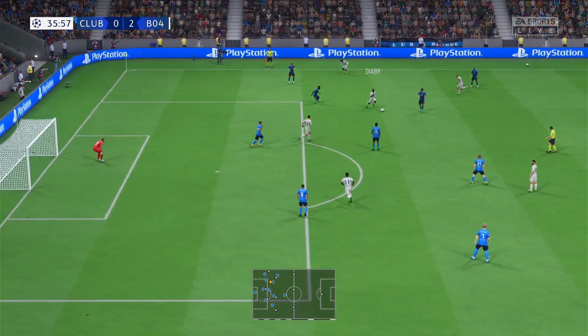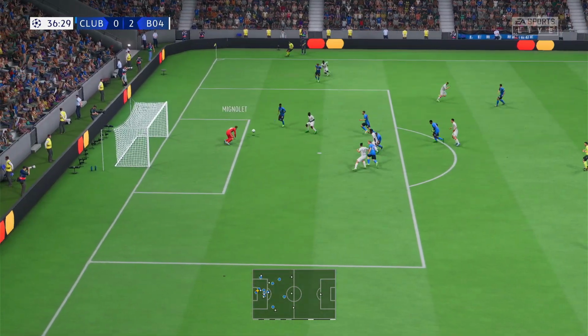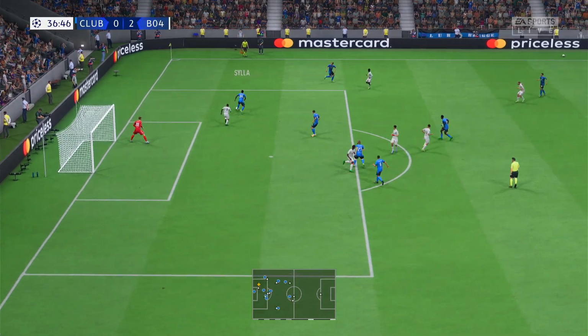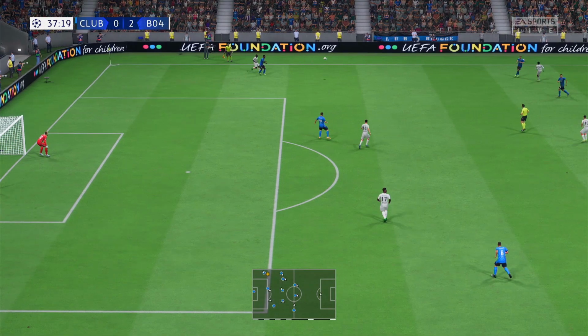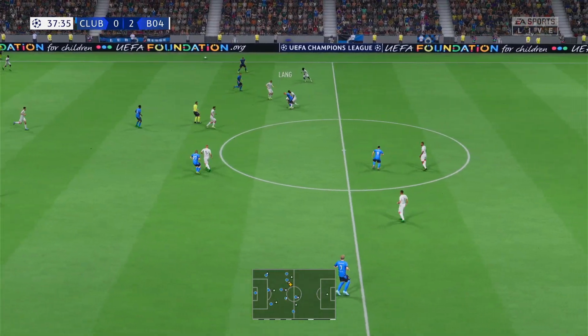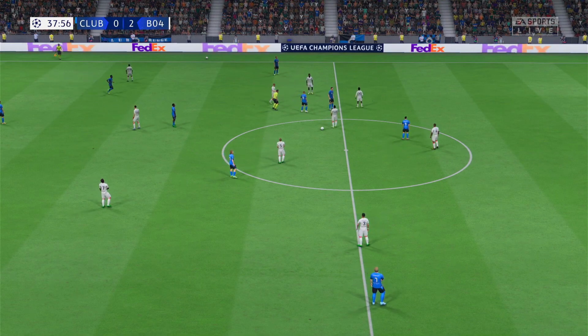Jeremy Frimpong. Schick. Hudson-Odoi. Couldn't grab hold of it. Well, it came to nothing in the end. Well, the keeper deserves a lot of credit. That was a fine save, wasn't it? Oh, doesn't get away with it. Free kick given.